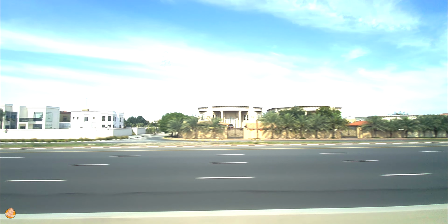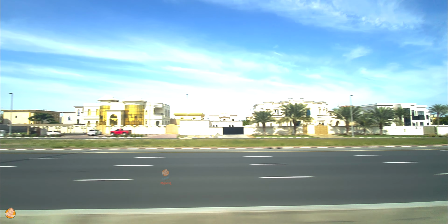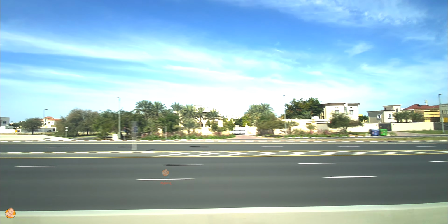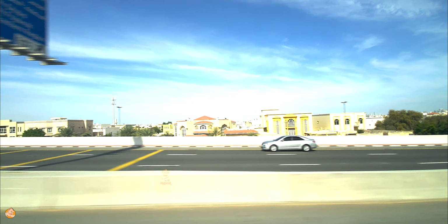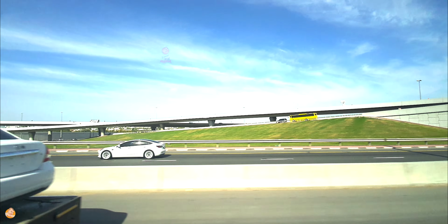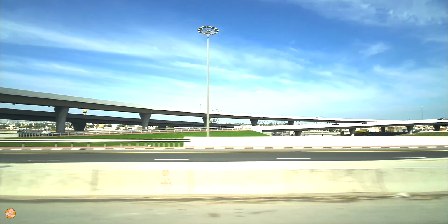Fare discounts. The silver NOL card provides a 20% discount on standard fares for both the metro and the bus. Interchangeability. The silver NOL card can be used interchangeably on all modes of public transportation in Dubai, including the metro, bus, tram, and water bus. Automatic top-up. You can enroll in the automatic top-up service, which allows you to automatically recharge your silver NOL card when the balance falls below a certain amount. Balance protection. You can also enroll in the balance protection service, which protects your card balance in case of loss or theft. Overall, the silver NOL card is a convenient and cost-effective way to pay for public transportation in Dubai, especially if you use the metro and bus frequently.